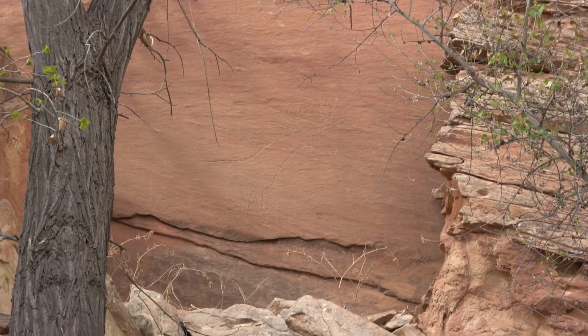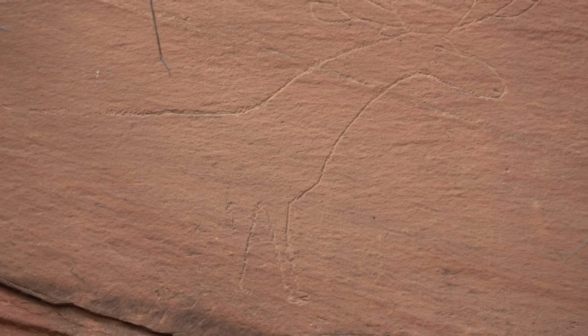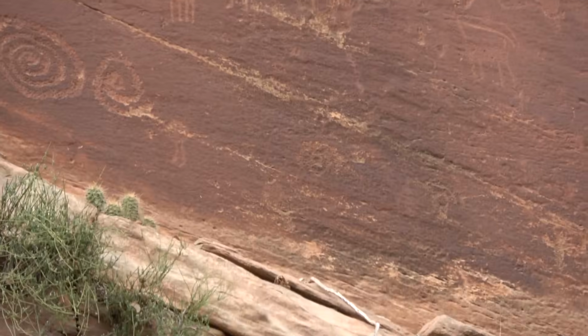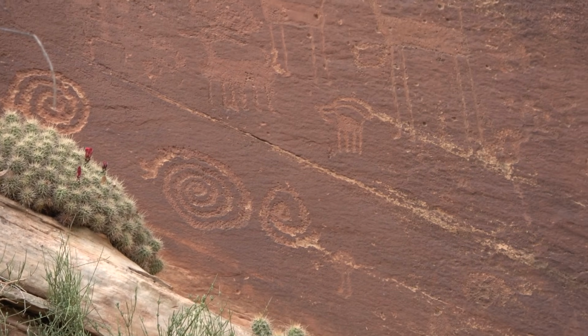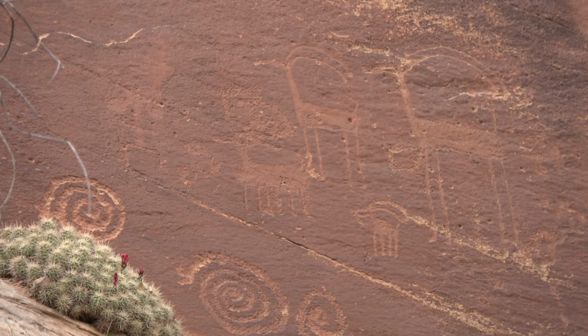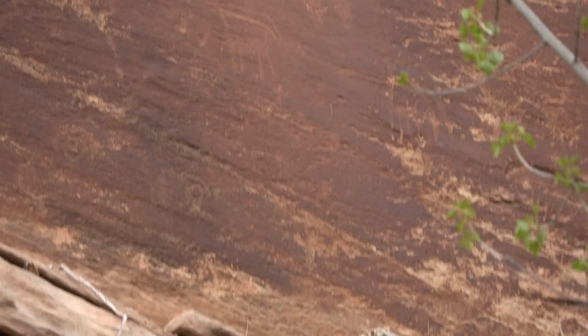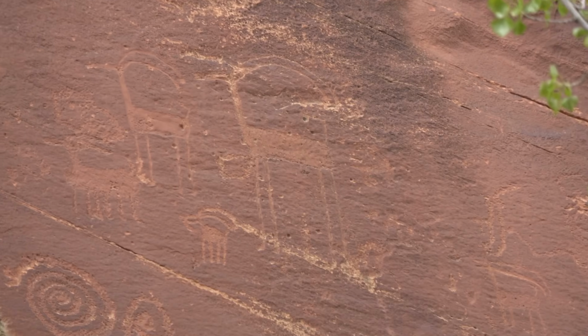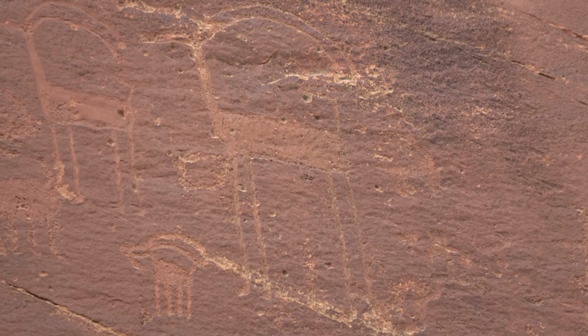Got some interesting ones here. This looks like some kind of a deer head. That's pretty modern looking, but doesn't mean it is. Then these over here, normally spirals like that, and the bighorns are often associated with the Fremont culture, the people we call the Fremont. But that is kind of strange, having them being so long-legged like that.